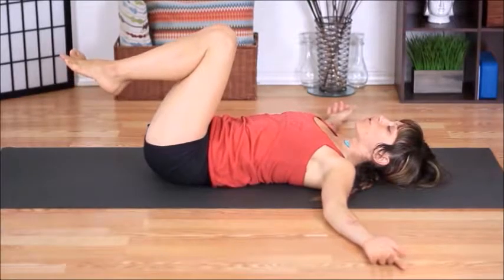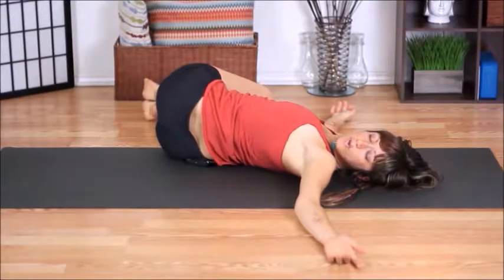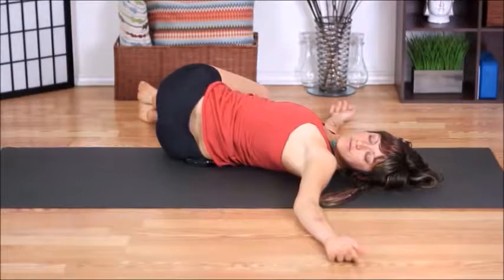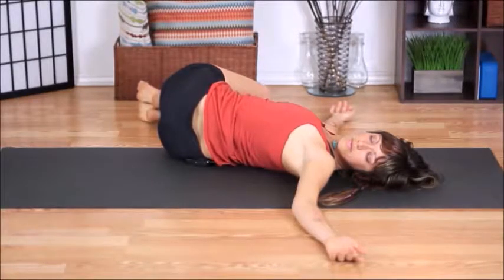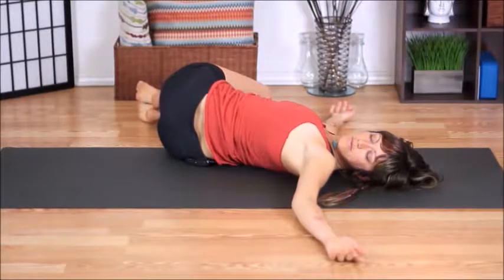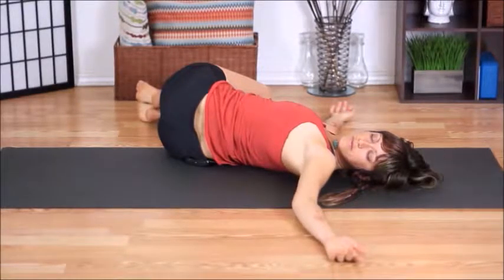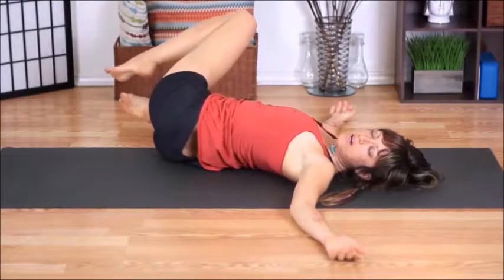And now you can start to lower both knees over to the right. Roll your gaze over to the left. Deepen into your breath. Back to center. Take your time, go nice and easy.